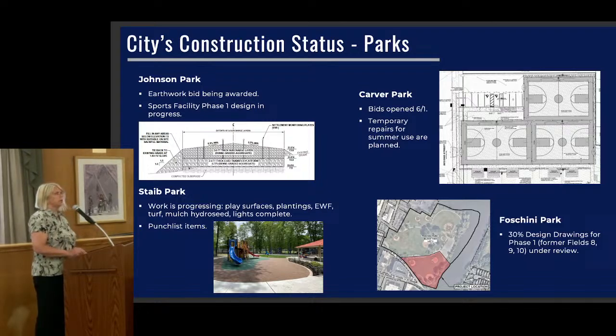For Fischini Park, we have 30% design drawings in review, so we'll be discussing that further with council and committee and stakeholders for Fischini Park and moving that along. Again, the construction for Fischini we're targeting as starting in the later fall after the sports seasons are completed.